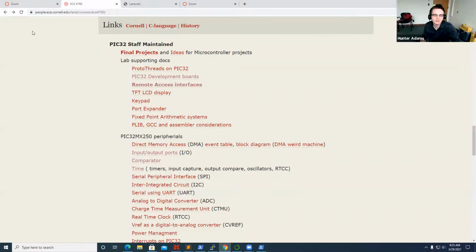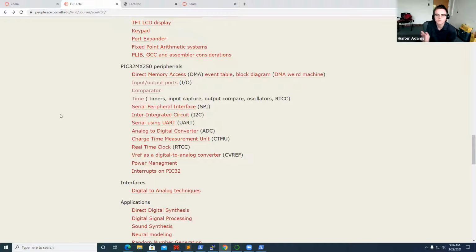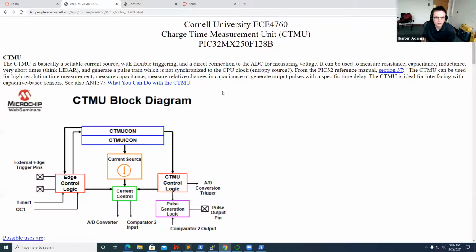Now I mentioned the capacitor example specifically because the next peripheral that I want to show you is one that makes doing things like measuring the capacitance of a capacitor quite simple, actually. And as far as I can tell, it's kind of a unique hardware peripheral as far as other microcontrollers go, but I could be wrong about that. And that's this charge time measurement unit, which is essentially a configurable constant current source within the PIC32, where you as the user can select from a few different options the amount of current that you would like to be supplied to some test article.